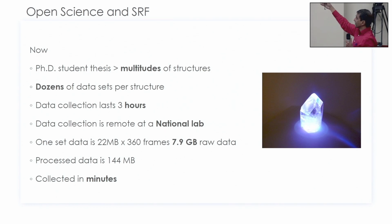And one data set is about 7 gigabytes, and it is collected in minutes. Basically, what used to take about a week to collect is now collected in a minute. You'll see why this is becoming a problem for us in a second.